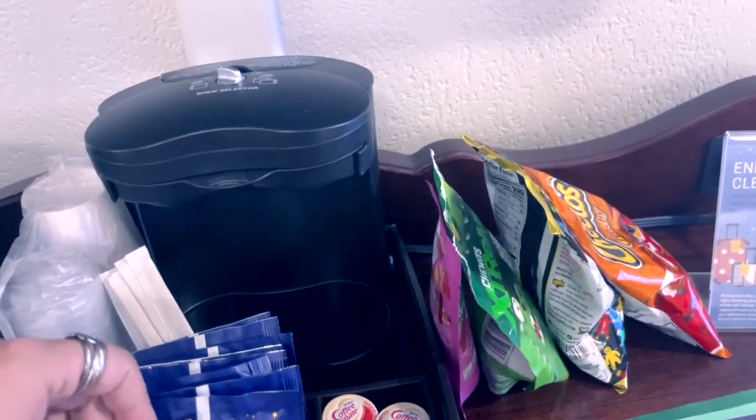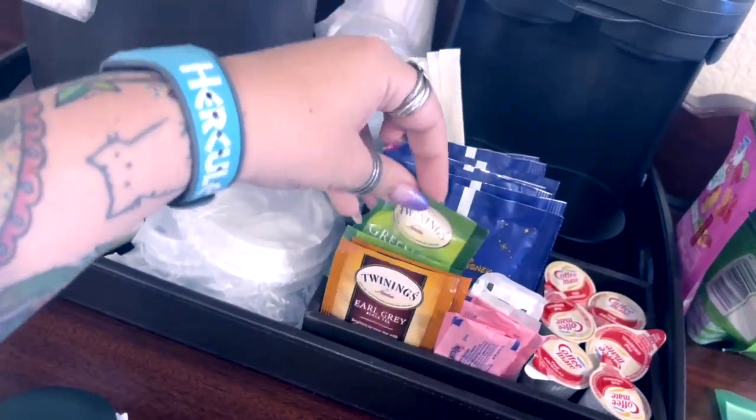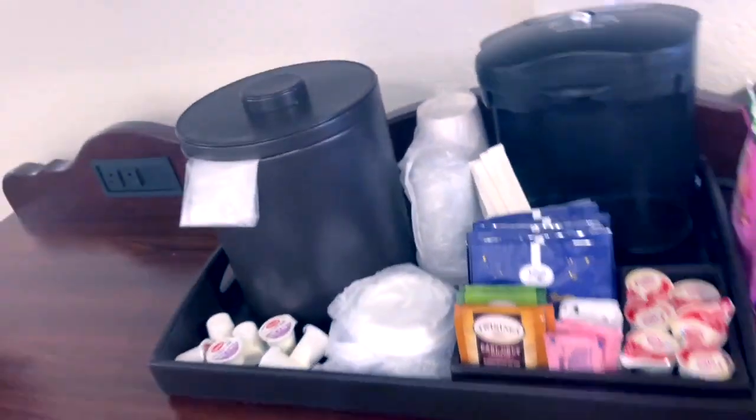But I didn't know those were the only tea bags. Nobody drinks Earl Grey. It's vile tea. Yuck. Anyway, so that's the tea and coffee, pretty standard for a Disney hotel.